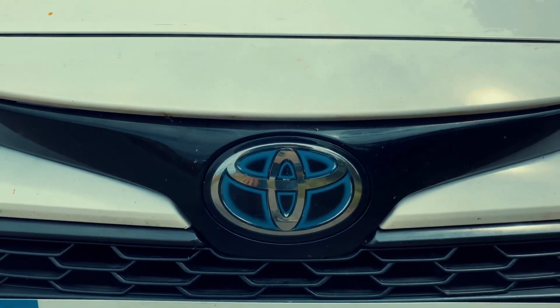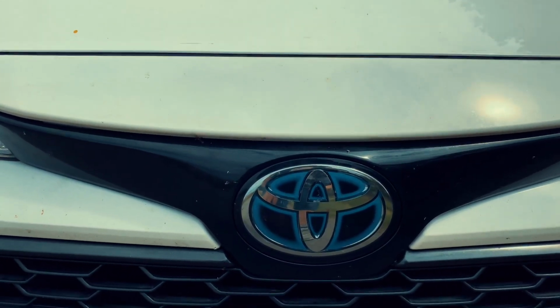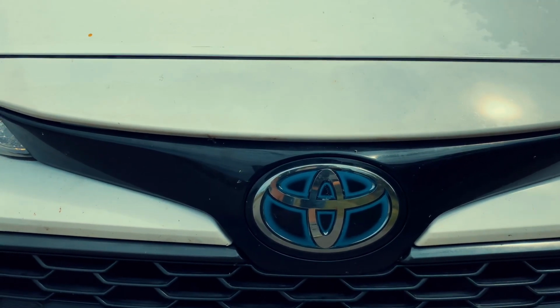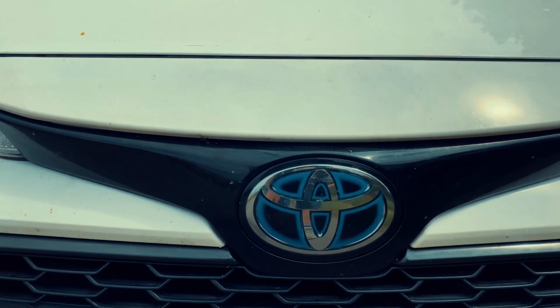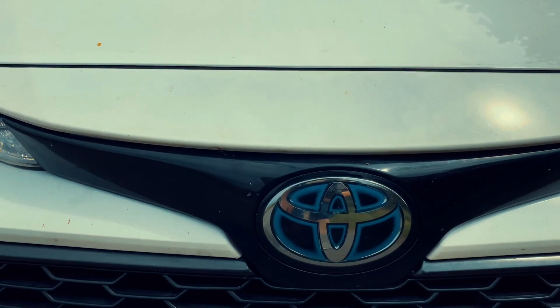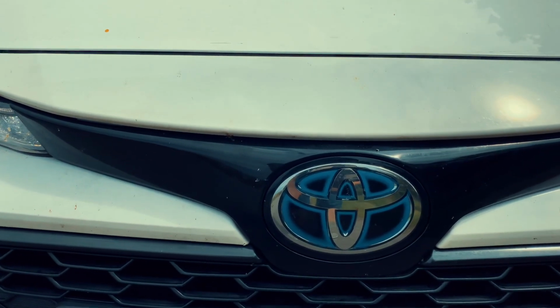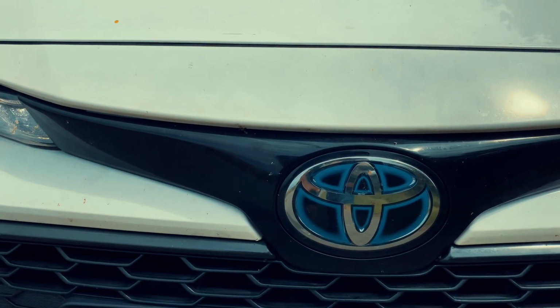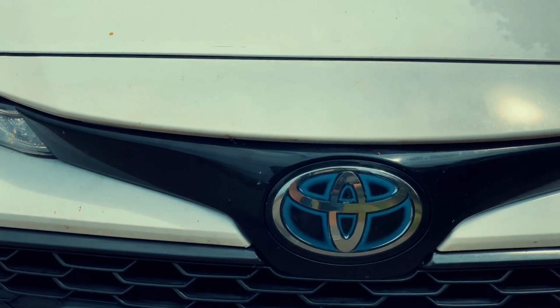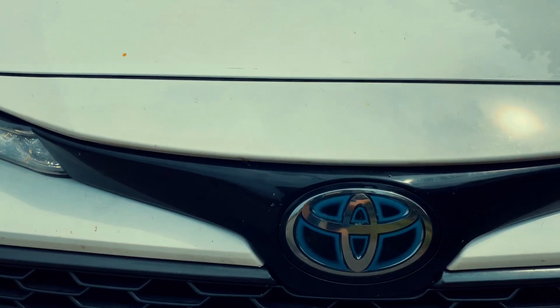Hello, hi guys. Today I'm shooting a video for you about the Toyota Corolla Hybrid. It's a Toyota Corolla 2019, especially for private hire drivers and professional drivers, people in sales, people who drive a lot around the country, across Europe, and anywhere.